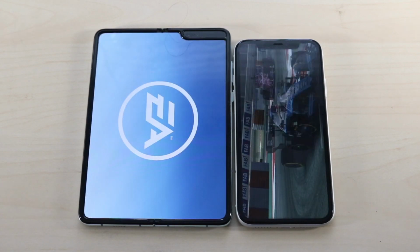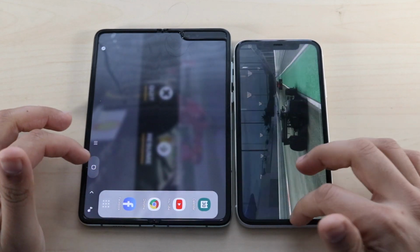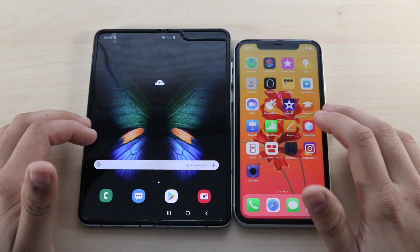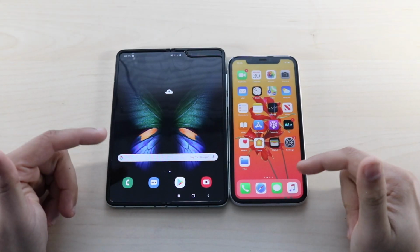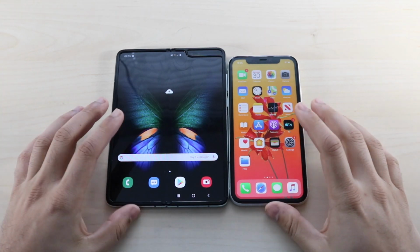As you can see, yeah, so I'm not really too sure which one was faster here, in terms of the overall comparison. Sometimes the Galaxy Fold was faster, sometimes the iPhone 11 was faster, but I find it really weird that the iPhone 11 was even able to keep up, to be honest. Samsung should do a better job at making sure the Galaxy Fold is the fastest in its competition, you know what I mean? But I don't know. So that pretty much covers that, guys.